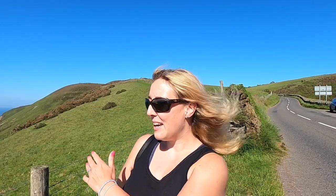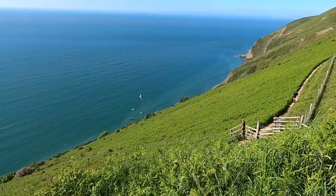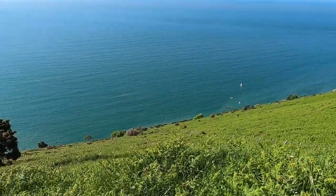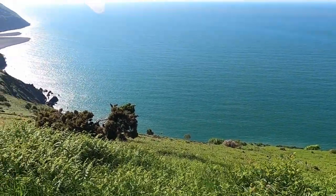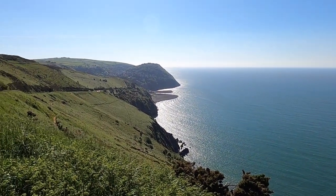As you're driving along towards Lynton and Lynmouth, on the left-hand side, you've just got stunning, lush, rolling hills and stunning topography as you're looking over the land. And then on the right-hand side, you have this view. Whoa, check out these views.